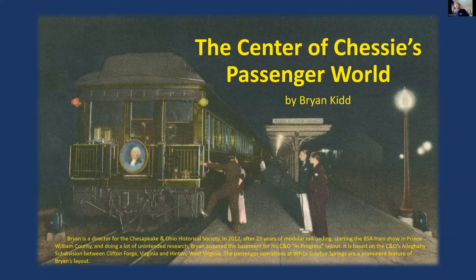If this goes well, I'm going to credit Todd Herman. I read his instructions on how to do a Zoom type tour of the layout. And if it doesn't go well, I'm going to blame Todd Herman.